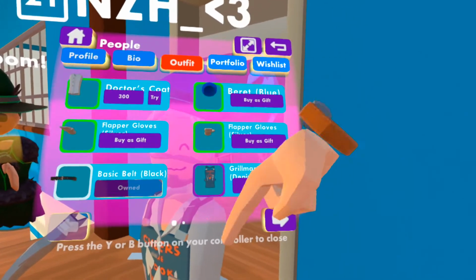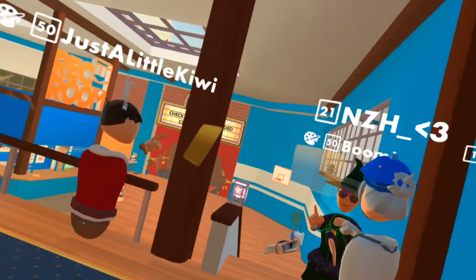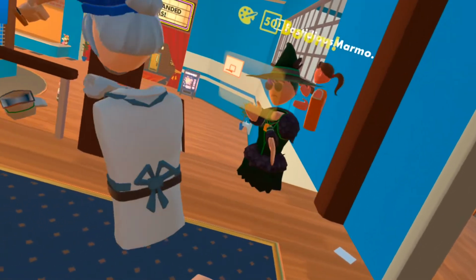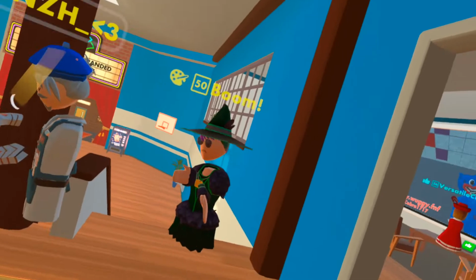Right, okay. Back out. Basic belt's free. I want the doctor's coat though. That's the thing. I do want it. All right, rate that outfit 7. Rate yours out of 10.